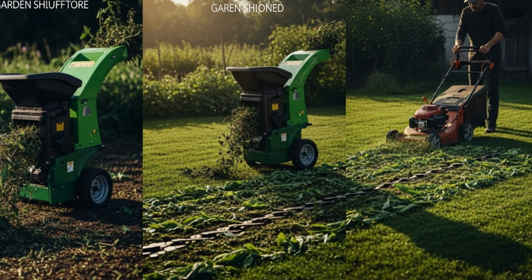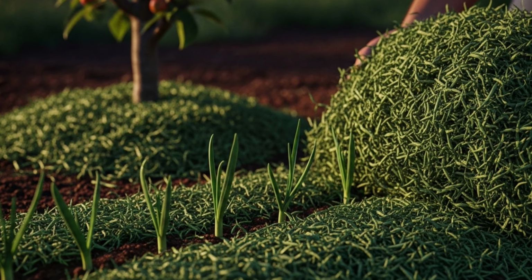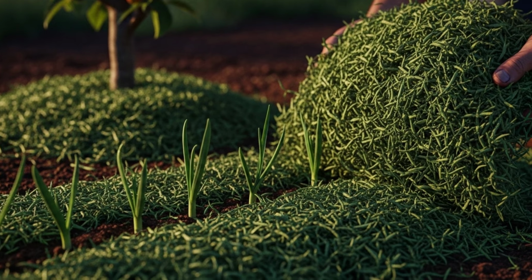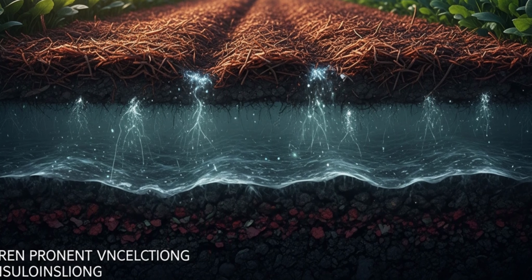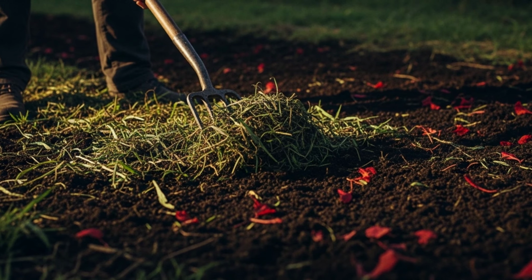The fine particles will quickly break down over winter, protecting the soil from freezing and enriching it with organic matter. Secondly, you can incorporate this shredded material directly into the soil during your fall digging or tilling. It will decompose much faster than whole stems, significantly improving soil structure.